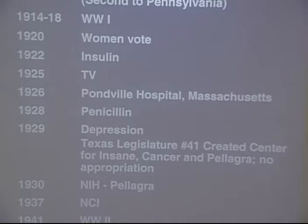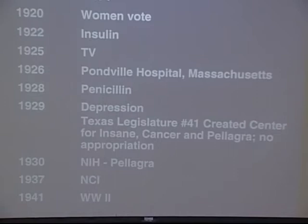In 1926, the Pondville Hospital was founded in Massachusetts. That's, again, an institution devoted to cancer treatment and research. 1928, penicillin was discovered, but not practically utilized until the Second World War. 1929, the Great Depression. Everybody was out of work. I was 2 years old at the time, and they were very tough times, believe me.